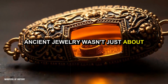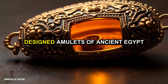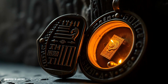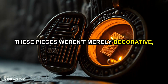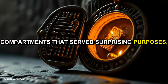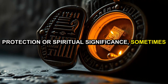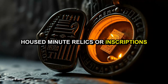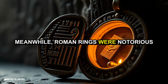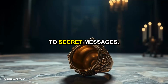Ancient jewelry wasn't just about adornment, it often held secrets. Take, for instance, the intricately designed amulets of ancient Egypt or the ornate rings of Roman nobility. These pieces weren't merely decorative, they were functional, concealing tiny compartments that served surprising purposes. Egyptian amulets, often worn for protection or spiritual significance, sometimes housed minute relics or inscriptions believed to carry divine power. Meanwhile, Roman rings were notorious for their hidden spaces, which could store everything from poison to secret messages.